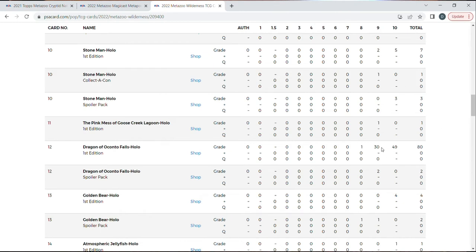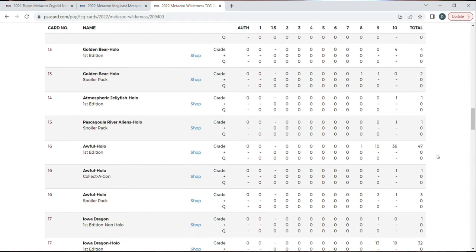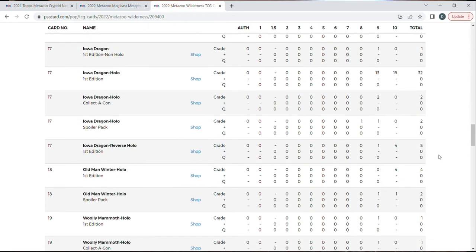But still, the rest were 9s and only one was an 8. And that's probably why raw card values are going down so quick. And yeah, awful, 36 out of 47. And let's get to the big boy.